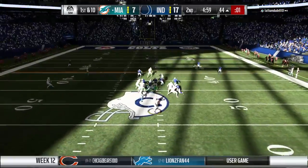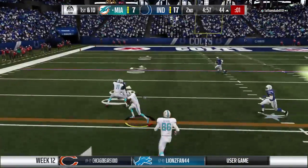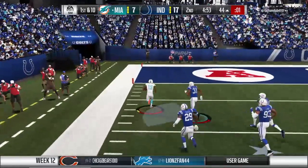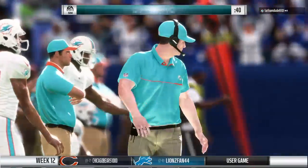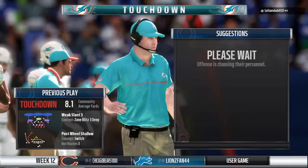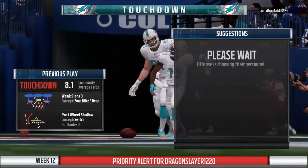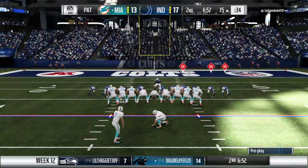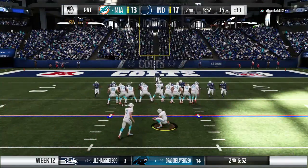Just beating the play clock now. It's Tannehill. Looking left side, and he's got a man. That's Grant. The 20. I didn't realize that was Shaquem Grant. For a Dolphins touchdown. A big play there. His first touchdown on the year. And the Dolphins able to get this back within a touchdown.